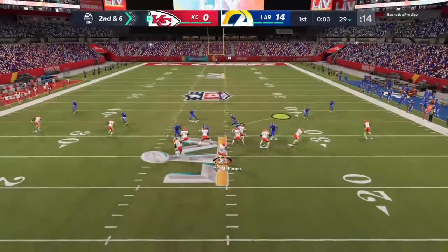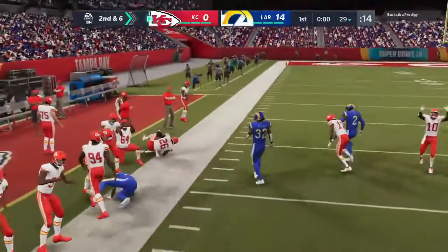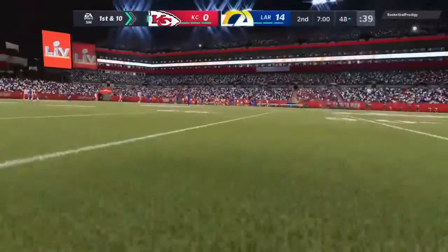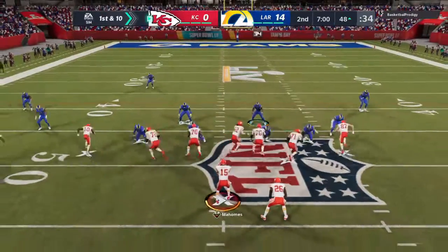2nd down. From the gun, it's Mahomes. Gets this one to Le'Veon Bell. And a big gain that time. He's out of bounds on what will be the final play of this first quarter. This offense finding its legs now. Here's another 1st and 10.